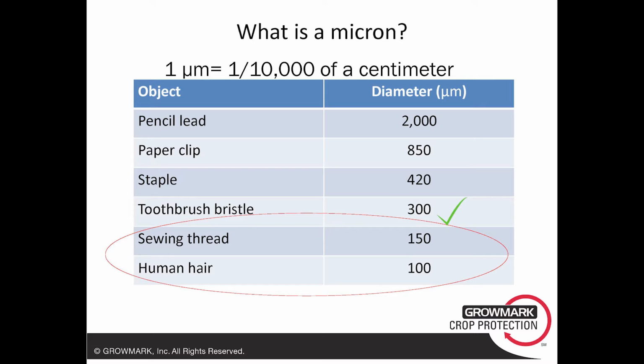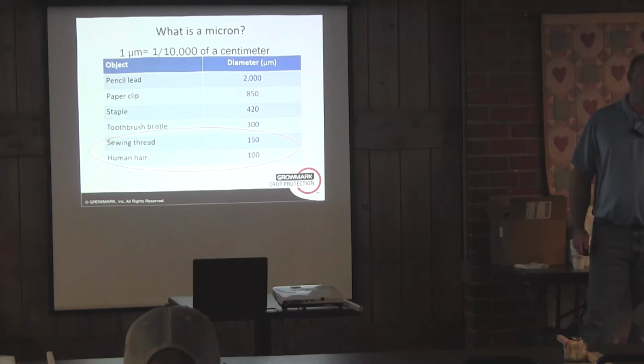That key target is 200 to 600 microns. That's where we want to be. We want to avoid these 100 to 150 microns below. That's where we want to avoid, because those are driftable or they will evaporate before they hit the target. So that's just a rule to keep in mind.